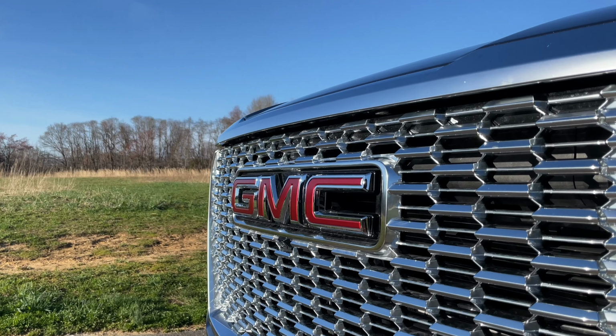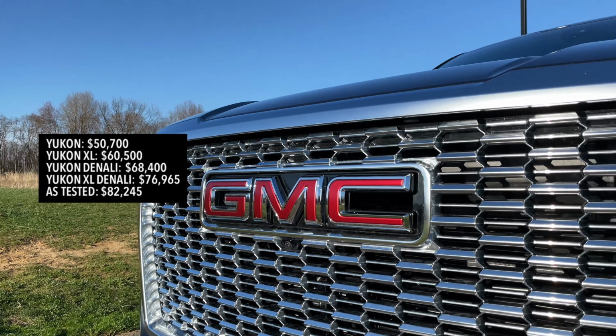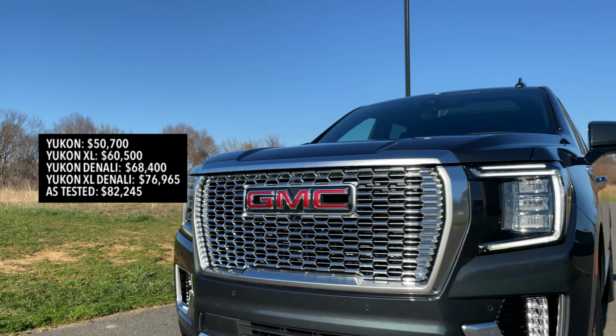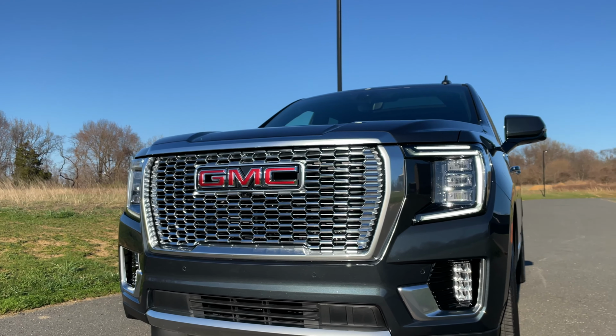Next up, let's talk about pricing. Pricing for the 2021 Yukon starts at $50,700. The Yukon Denali starts at $68,400. The bigger XL Denali starts at $76,965. As tested here, you're looking at over $82,000.